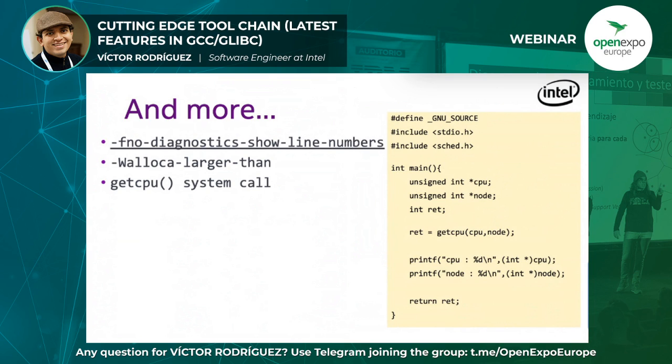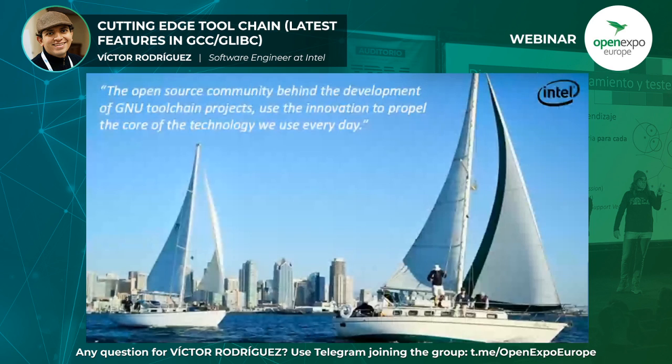It has a new access to the getcpu system call. So from the user space, you can see in what CPU you are, in what node of the machine you are. You might say, why is that important? Well, when you're using an HPC system, it's important to know in which CPU you are and how many CPUs you're using. Right?